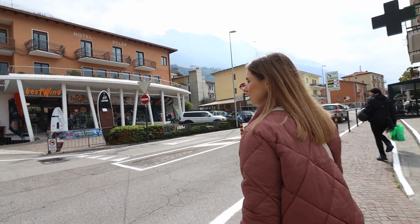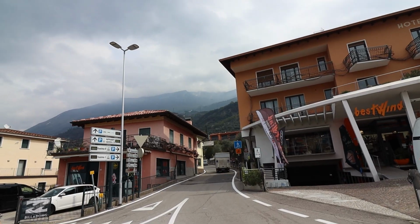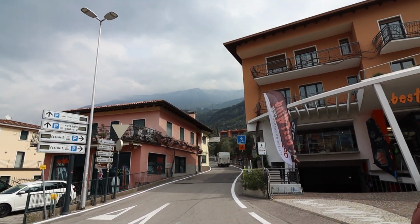Okay, so we finished with this part and now we're going to climb up that mountain for a little hike.